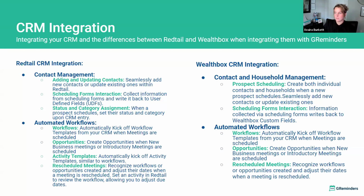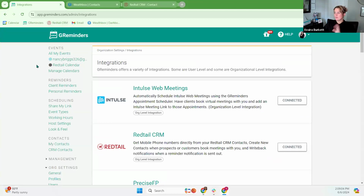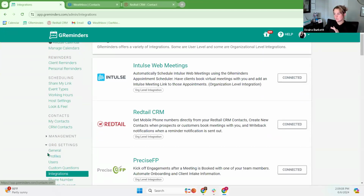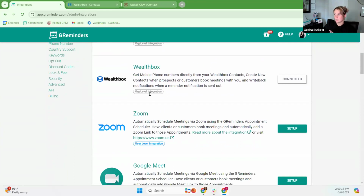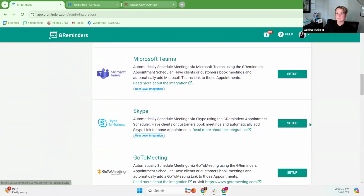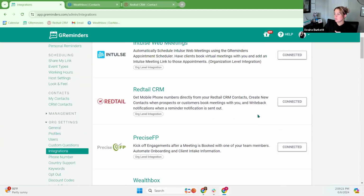So with that, okay. Whenever we are in GReminders, we're going to navigate to the left-hand toolbar under org settings and go to integrations. Here you're going to see all of the integrations that you have connected and all of the ones available to you on an organizational level. For the purpose of this, let's run through Redtail first.